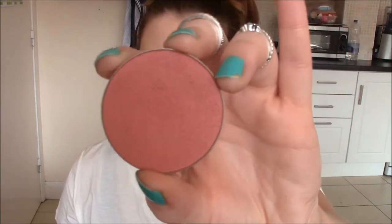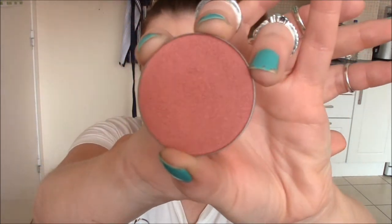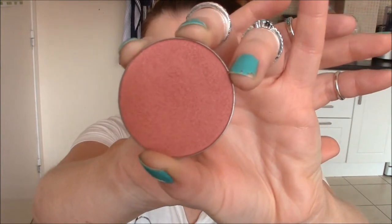Today is all about the cheek products. I have been adoring this blush from MAC. It's the first ever blush I bought from MAC. I'm wearing it today. I literally walked in and I asked the sales associate what colour would suit me, and she sold me this. And this is Peachy Keen, and it is absolutely gorgeous. I don't know if you can see there, but there is a subtle sheen to it, and it comes across really well on the cheeks.